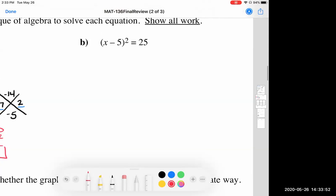Okay, let's take a look at B. You can go ahead and solve B same as before as 4A, but because we have a single expression or a single term squared, I can use the square root property. And we are pros at square root property because we do it all the time, especially when we're dealing with Pythagorean theorem, right? So we want to get x by itself, and this square is bothering it. That square is a problem. So we can go ahead and take the square root of both sides.